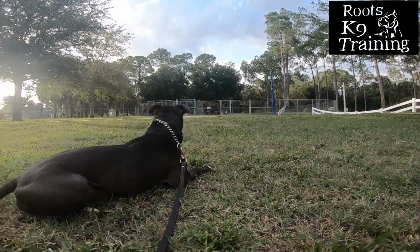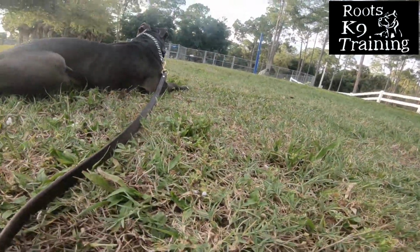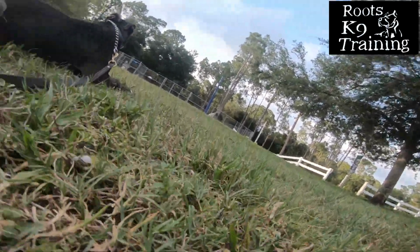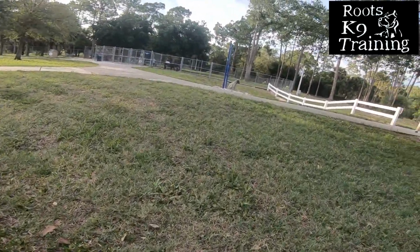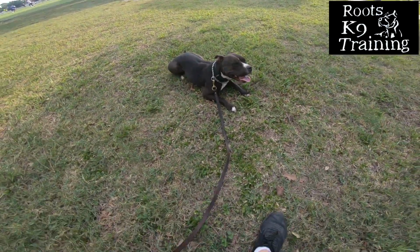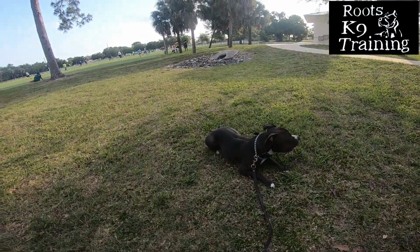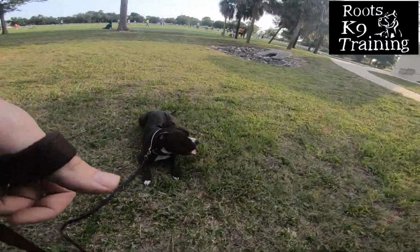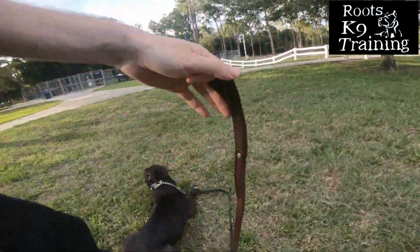So we're probably around, I would say, about 30 feet from the fence. This is a GoPro, so it looks like we're pretty far away, but in reality the sidewalk is about 10 feet away from us. And she's doing a really good job because people are walking by with dogs who are trying to come after us. They're barking and pulling towards us, and she's doing a good job of ignoring all those things.